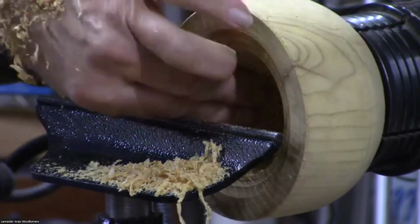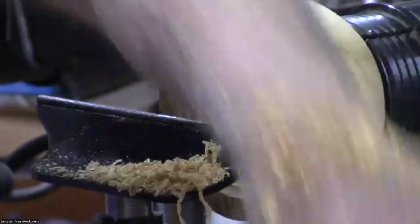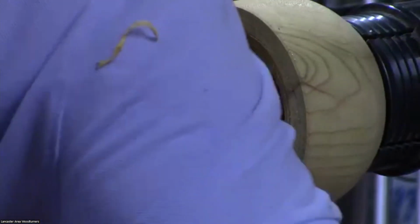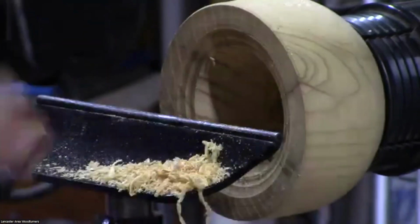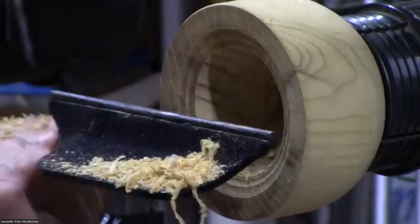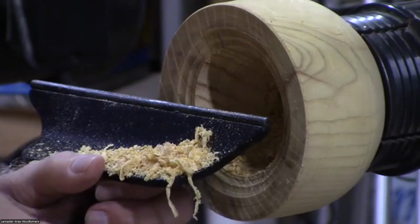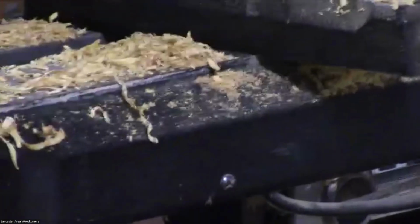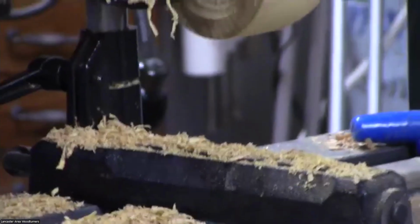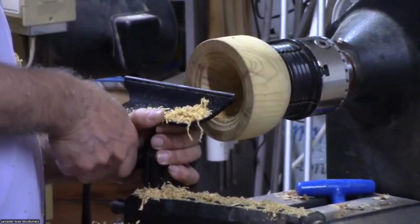So once you've gotten all of that waste wood away, and it's time to shape the bottom of the bowl, semicircular, I go to a scraper. Now this is not a negative rake scraper, this is just a normal scraper, it's flat on the top. So that means I have to lift the handle in order to get a negative rake at the bottom of the hollow.